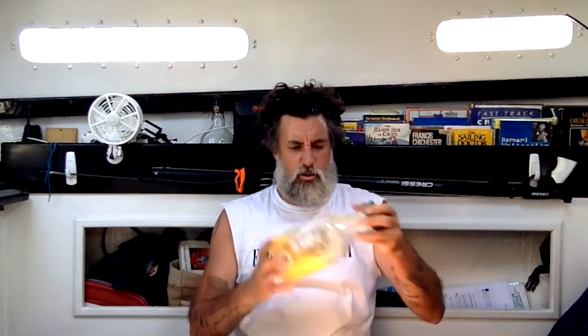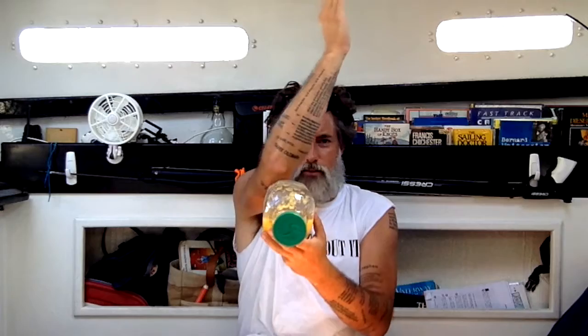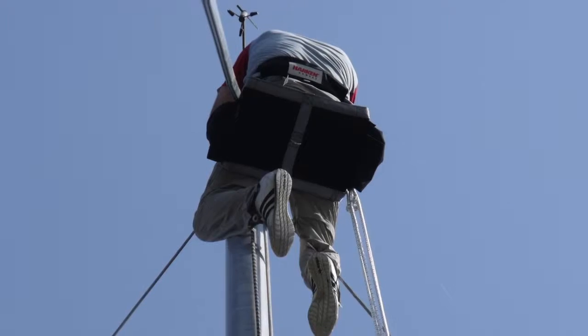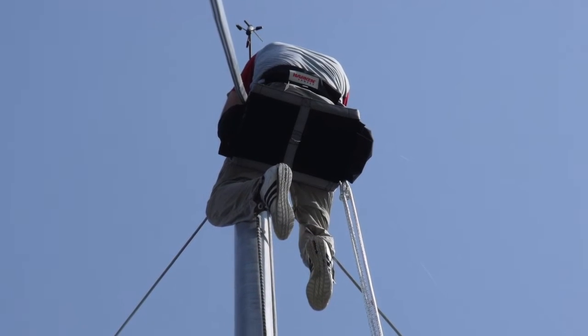Like your boat does that, right? It rocks. That's normal. But if you put a mast, so there you go, and you're being held up by some piece of thing called a bosun chair or whatever, which is basically cranked from your winch. So I've got to figure out how to go up the mast.